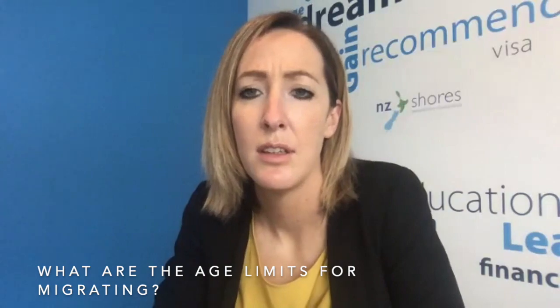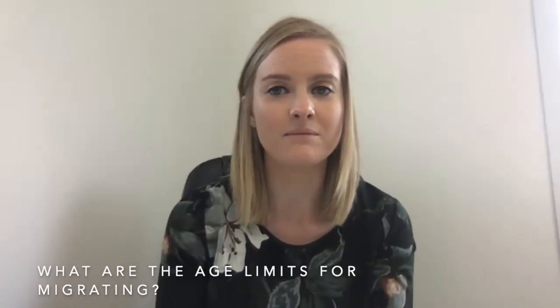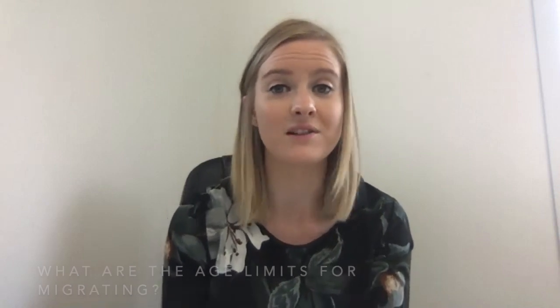So what are the age limits? For a work visa, there is no age limit at all. So you could, even if you're past New Zealand's retirement age, you can still obtain a work visa and come to New Zealand and work. However, if you want to apply for residence, you do need to be under the age of 56. So you can apply for residence right up until the day you turn 56.